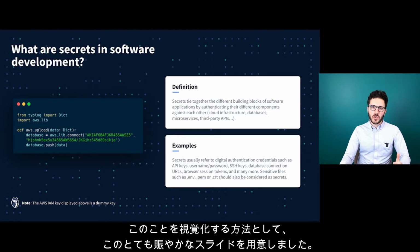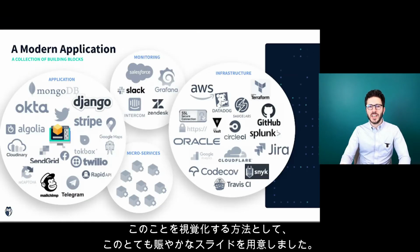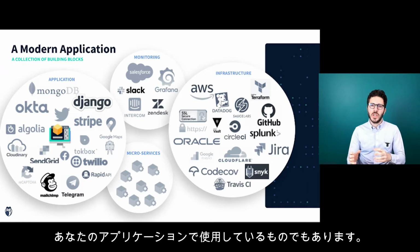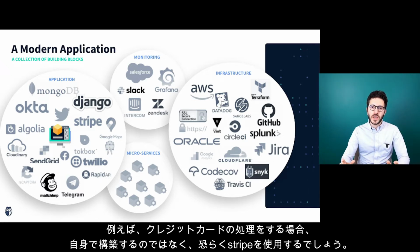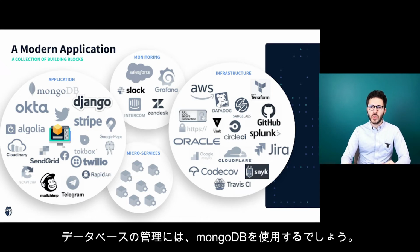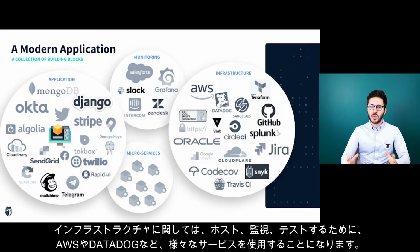A good way to visualize this is with this very busy slide, a visualization of what a modern application is today. It's a collection of building blocks. For example, for credit card processing, you wouldn't build it yourself. You would maybe use Stripe. For search functions, you would use Algolia. As a managed database, you would use MongoDB. And in terms of infrastructure to host, to monitor, to test, you would have a range of different services, like AWS and Datadog.